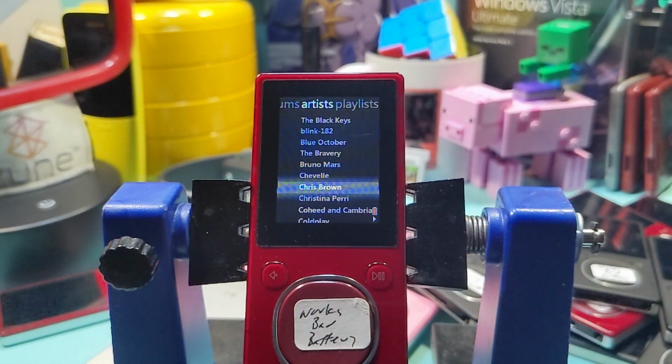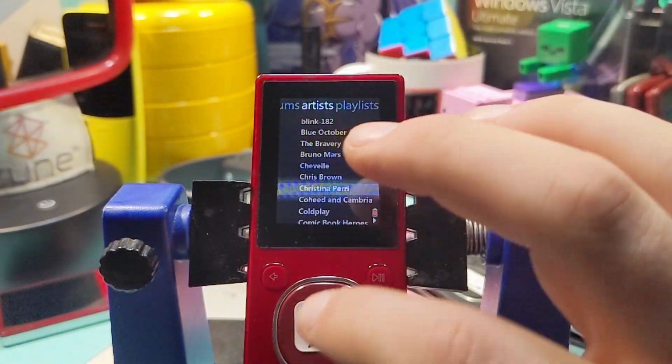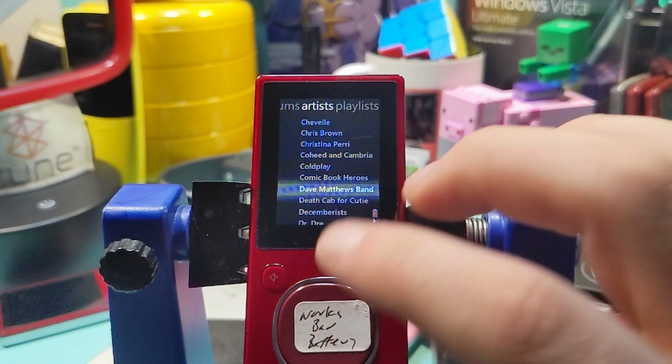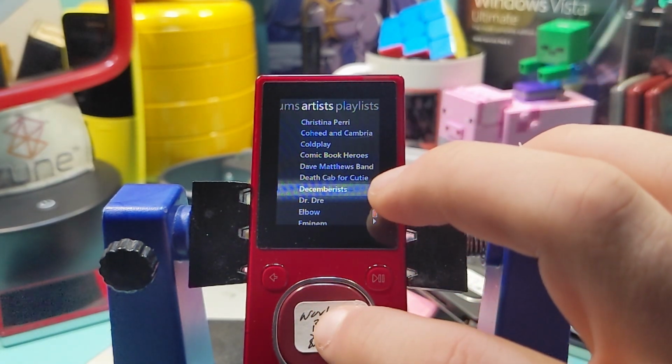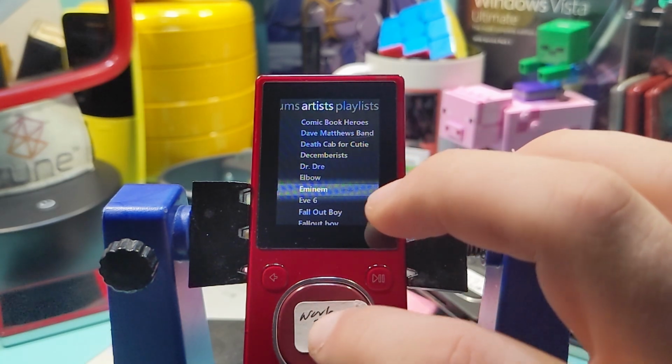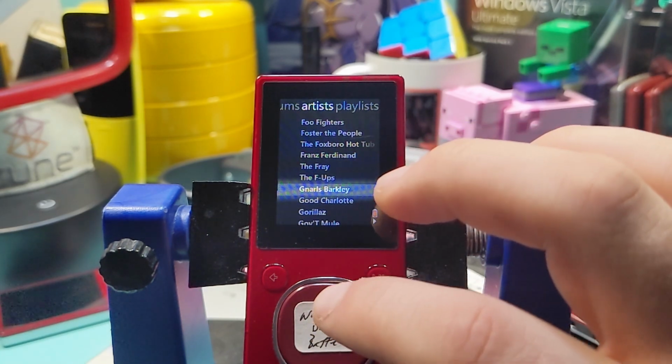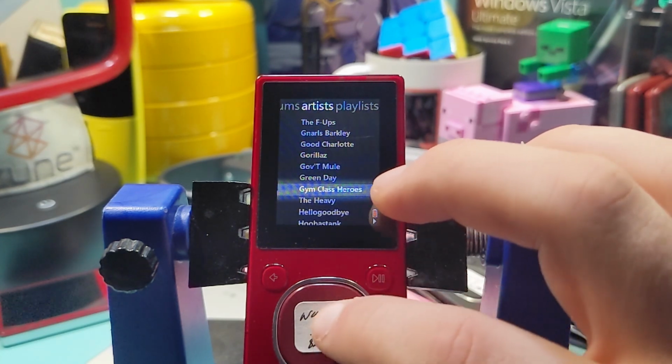Chris Brown, this is kind of dated, so this may have been before he did that thing where he, you know, beat a person nearly to death. Coheed and Cambria is pretty good. Coldplay, Dave Matthews Band I've heard of, but I don't know anything about him. Let's see, I've heard of Dr. Dre. I'm sure he's good. Eminem I know is good. Foo Fighters, Foster the People, Gorillaz is good.